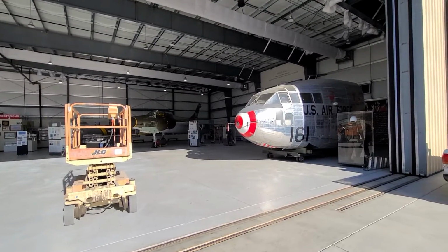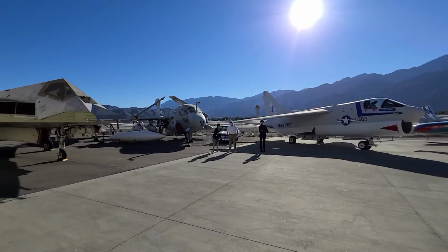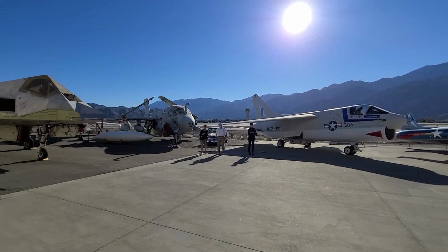Flying boxcar. There he goes in the background, taking off.